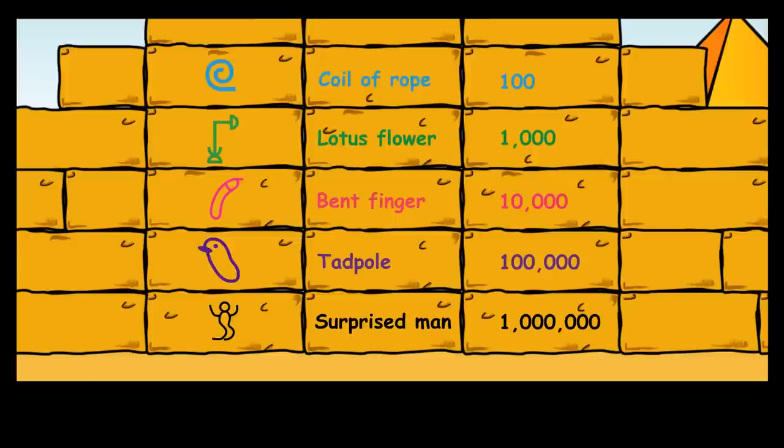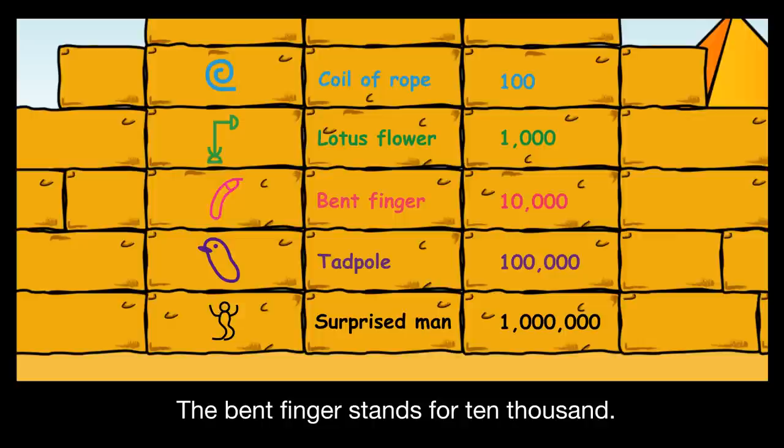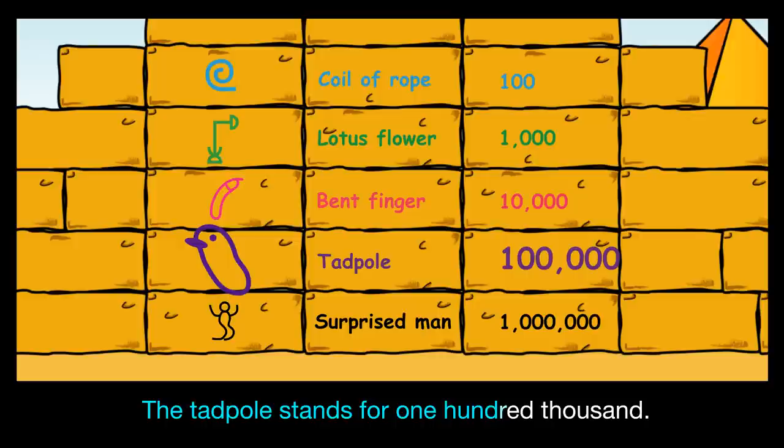The coil of rope stands for 100. The lotus flower stands for 1000. The bent finger stands for 10,000. The tadpole stands for 100,000. The surprised man stands for 1,000,000.